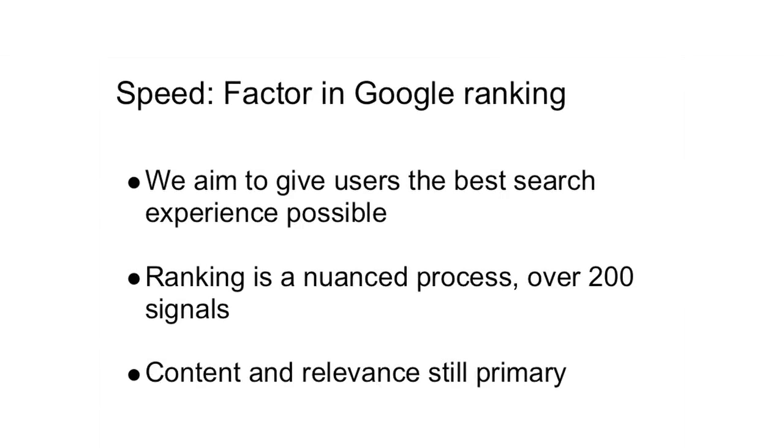So a fast site increases conversions. It helps you have increased user satisfaction, and know that a slow site causes not only dissatisfaction, but lasting effects. Because speed is so important, and because we aim to give users the best search experience possible, site performance is now a factor in Google rankings. Ranking is a nuanced process, and there's over 200 signals, but now speed is one of them. Know that content and relevance are still primary, but making your site faster can also help.